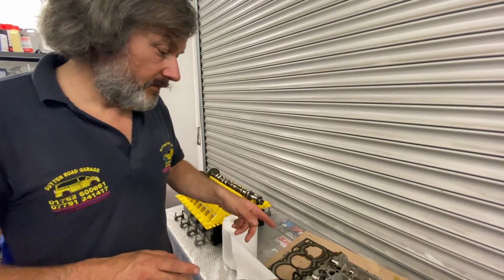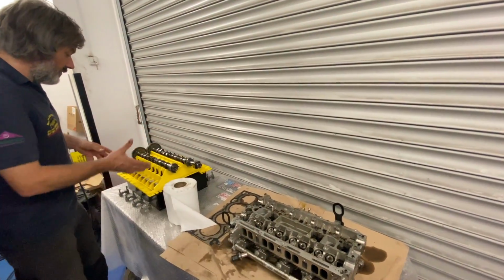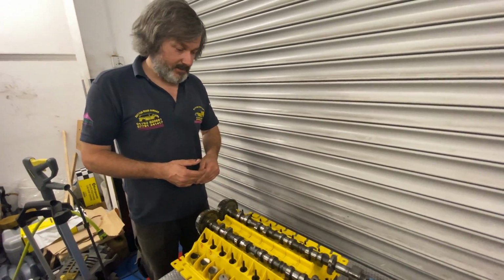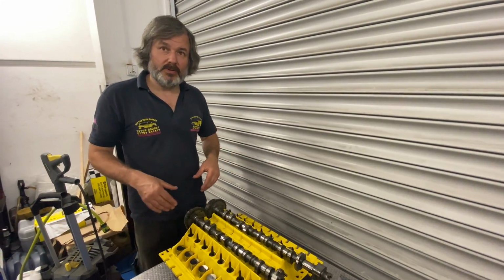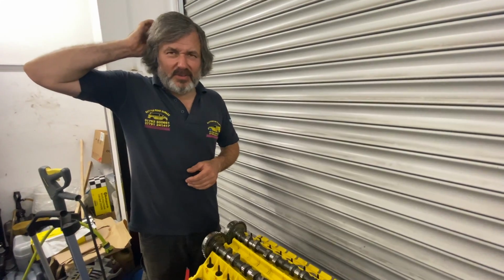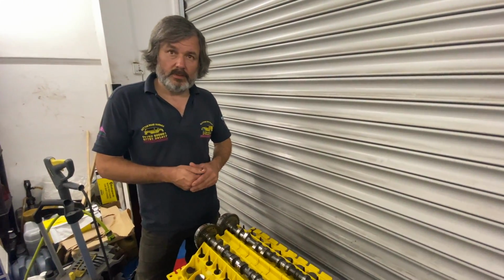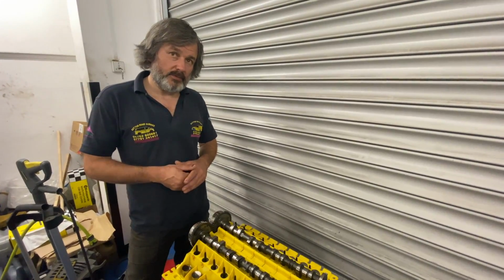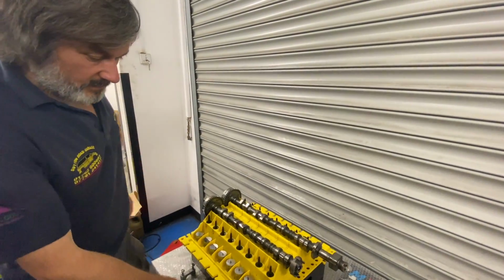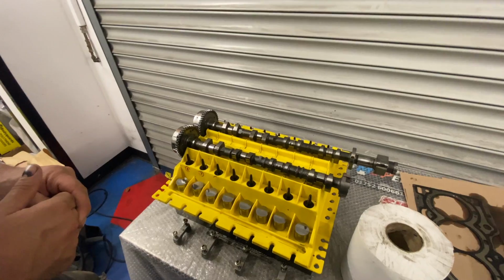All right, on this, as we're looking at it now, the cams are out, all neatly laid out on our tidy box. Or disassembled tidy box. Is that what we're going to call it? That doesn't sound right, does it? Yeah, so cams are laid out. Tappets, yeah? Tappets or followers? What do we call them today? Tappets. Cam caps, yeah? All in order, so it's exactly how it came off.